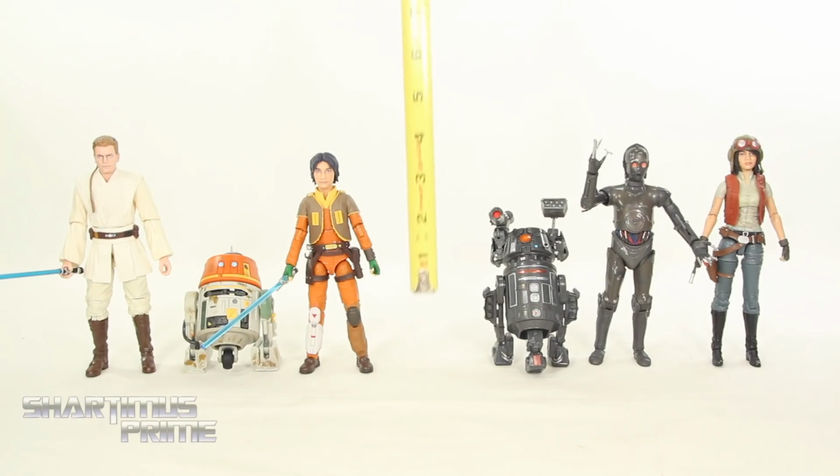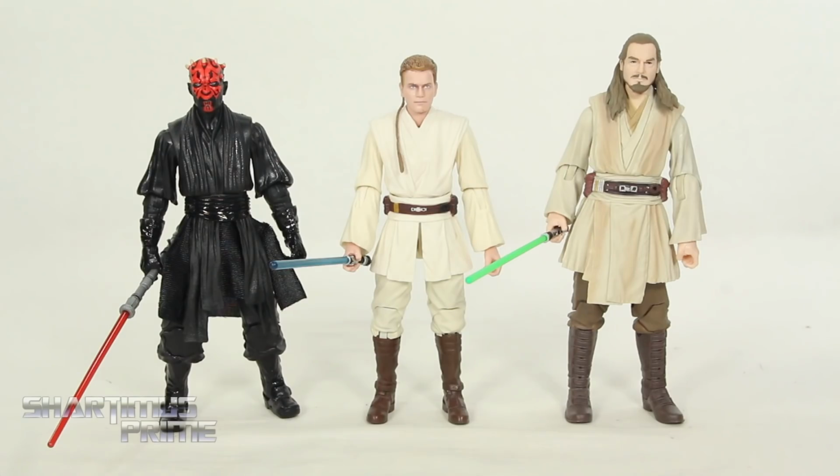And to bring a ruler in here to measure out all these figures, you can see that Chopper is the smallest one, standing at about 3.5 to 4 inches tall. It looks like Dr. Aphra and Obi-Wan Kenobi are at about the same height, just at about 6.5 inches tall. And to show off only a couple of size comparisons, here we have Obi-Wan Kenobi with Qui-Gon Jinn and Darth Maul. And do you hear that Phantom Menace music?